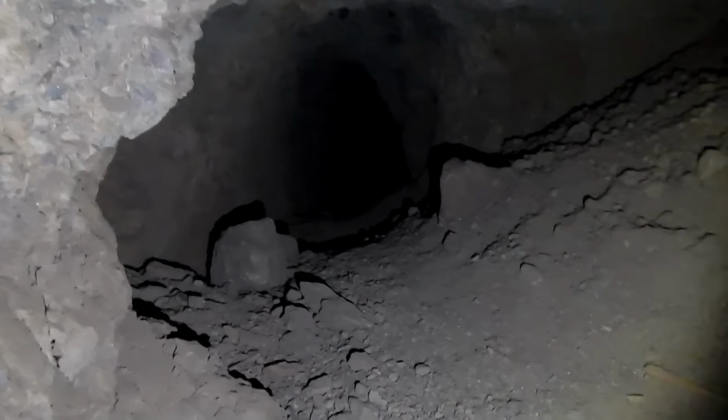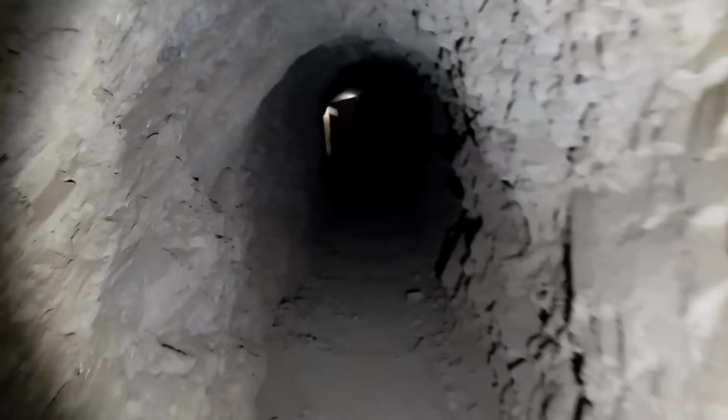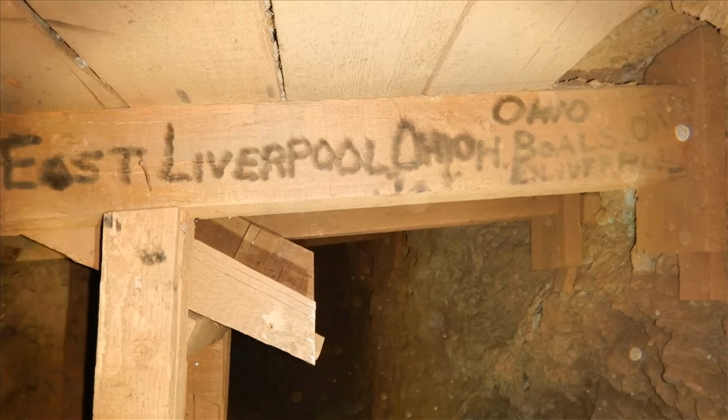Okay, we're back to this intersection. We came from this way. That's where those cool stopes were on the angle. I think we went that way, and we came originally from this way. Another manway.